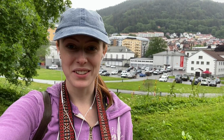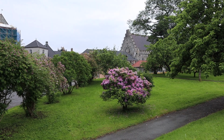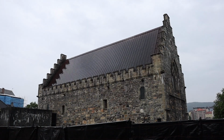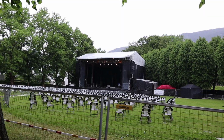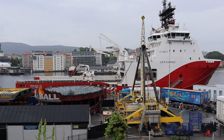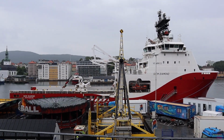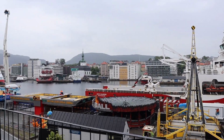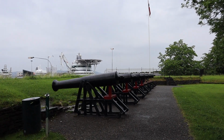I'm currently at the fortress in Bergen. Here's the view. You could even see the harbor with all of its ships from the top of the fortress. They still had the old military cannons too.